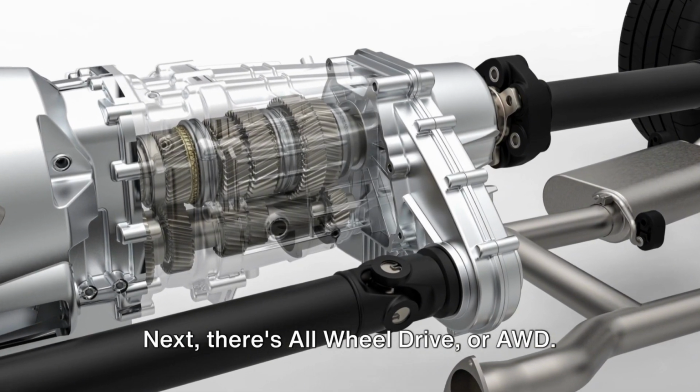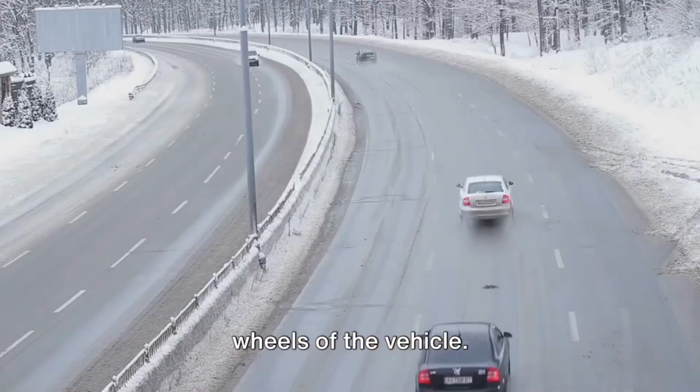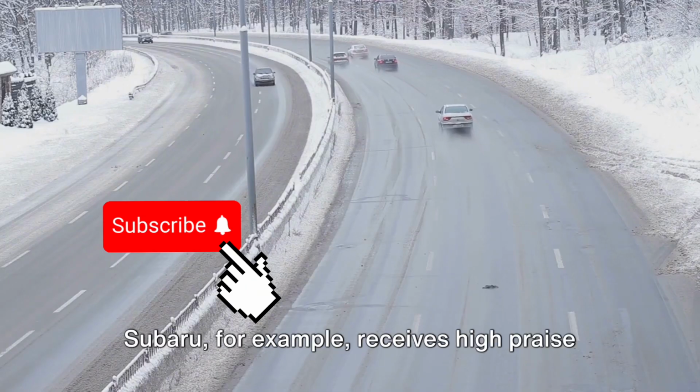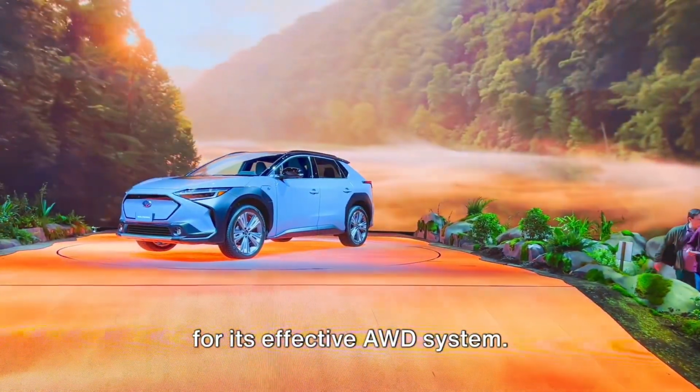Next, there's all-wheel drive, or AWD. This system provides power to all four wheels of the vehicle. It's a popular choice for those who encounter various road conditions and need that extra bit of traction. Subaru, for example, receives high praise for its effective AWD system.